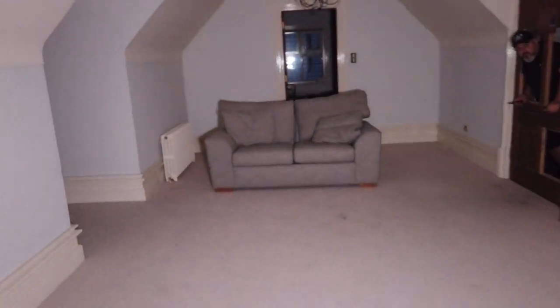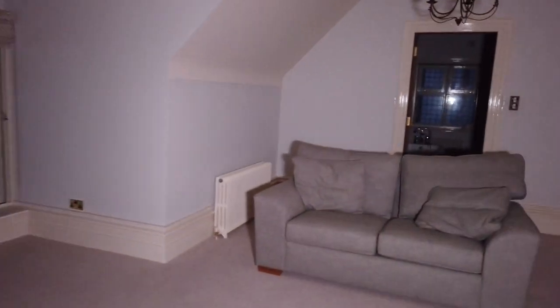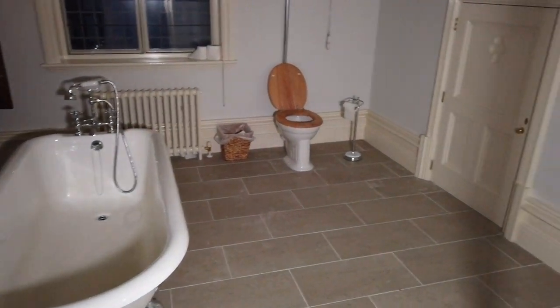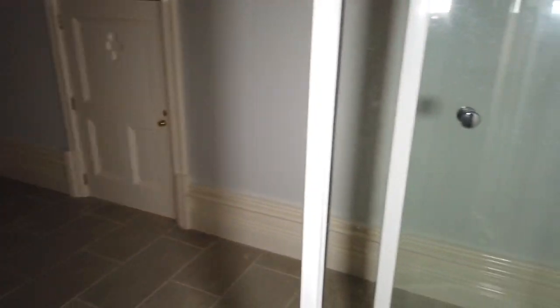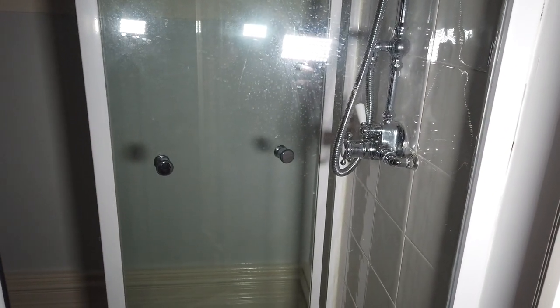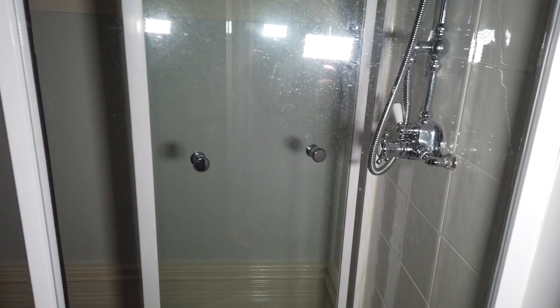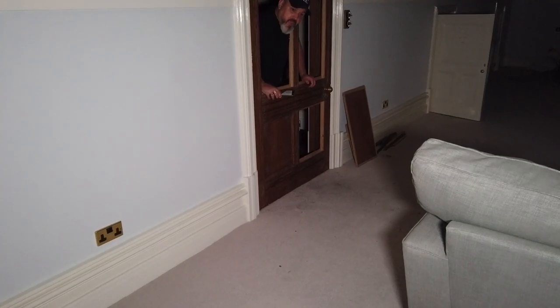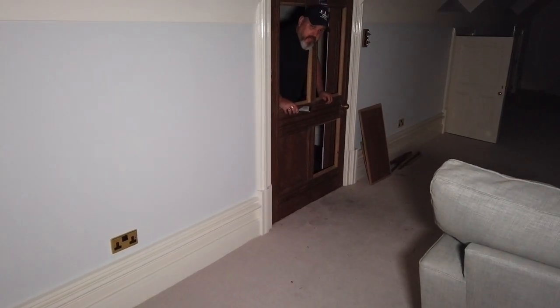I think there's a bath in there, yeah. Not a bad room. Oh, I'd stay in here. That bathroom looks amazing from here. Oh, it's huge. Oh, that's a bit disappointing. Wow. Really tiny shower cubicle in the corner. I wouldn't want the shower cubicle, I'd want the bath. Yeah. No way I'd go in a little tiny shower over that big amazing bath.